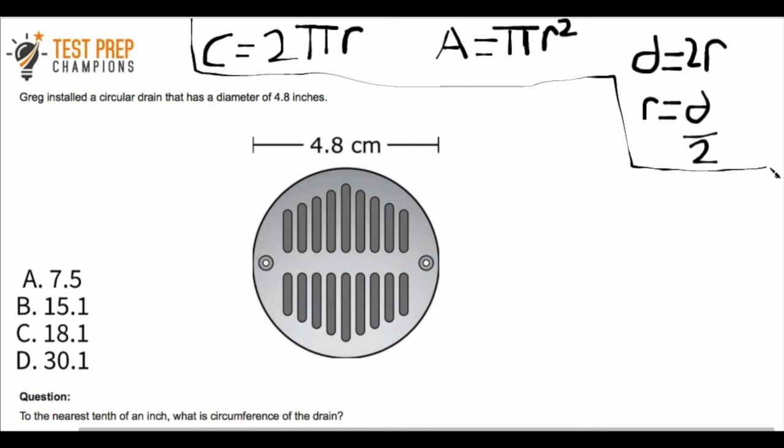And so in this case, the first thing to know is that we are going to use this formula C equals 2 pi r. But in order to get r, we have to first take the diameter and cut it in half here. Okay, because remember, we're given the diameter is 4.8, but we need to find the radius so that we can plug the radius into the formula. So all we have to do to find that radius is we take the diameter and we cut it in half. All right, in other words, we divide by 2.